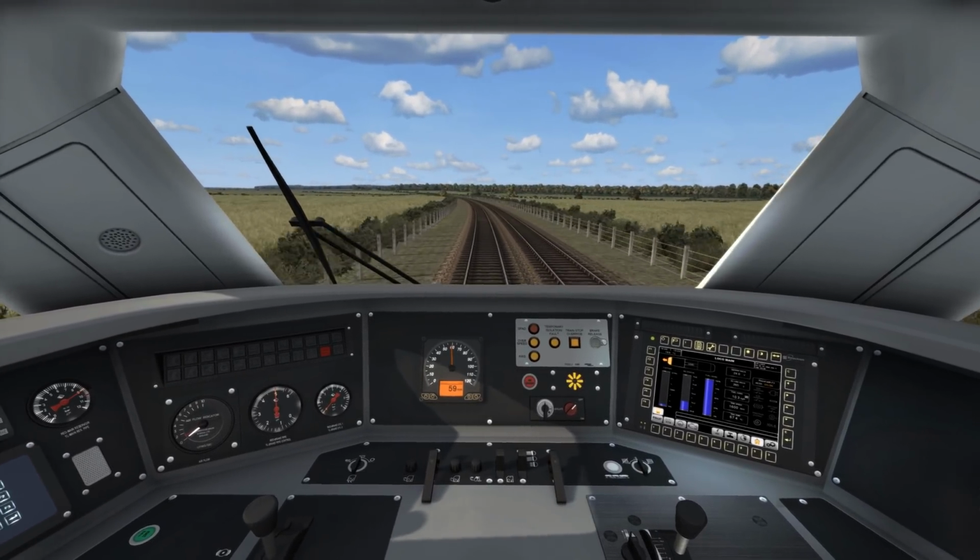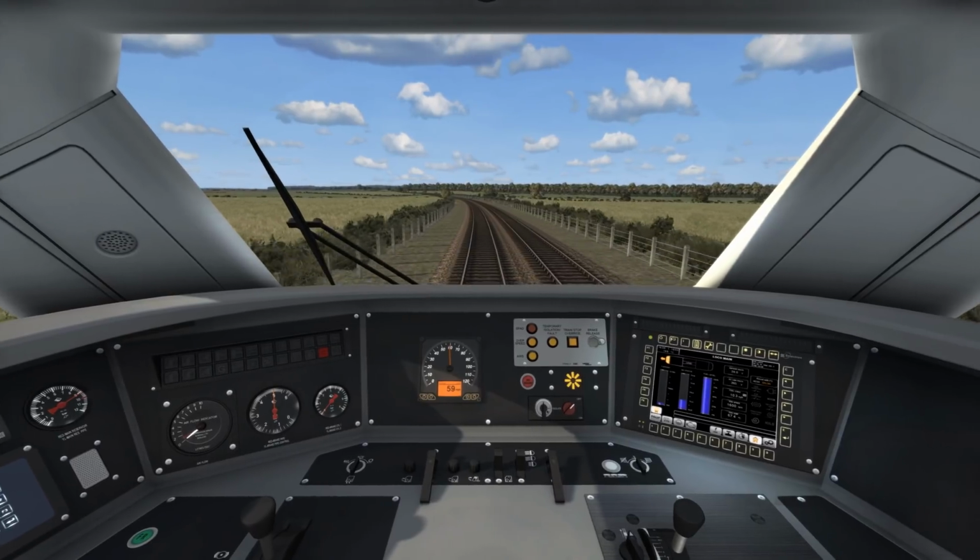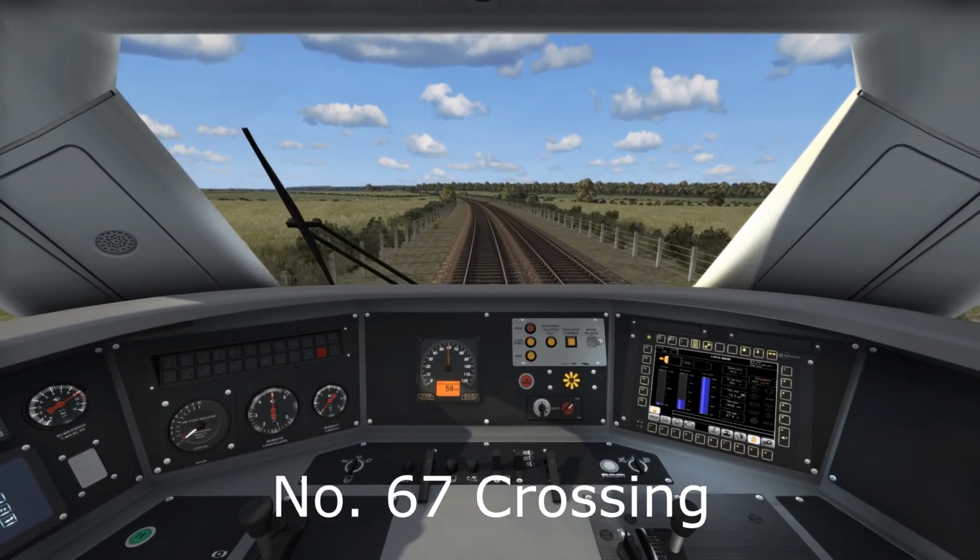The next landmark I'm looking out for along here will be the next signal, at which point we've got around a mile to go to an upcoming 30 mile per hour speed restriction.